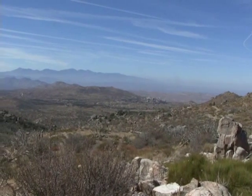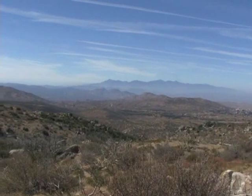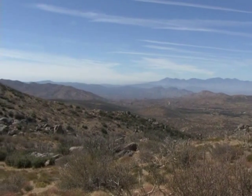Windy Point was our lunch stop. We were over an hour behind schedule, so our stop was brief. Windy Point offers spectacular views in all directions.